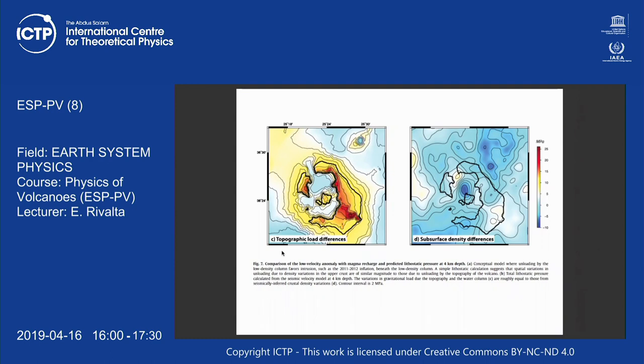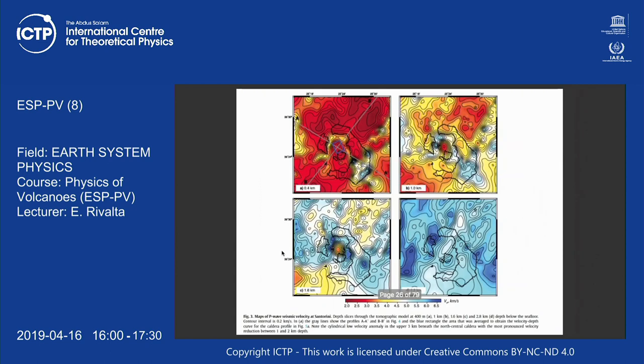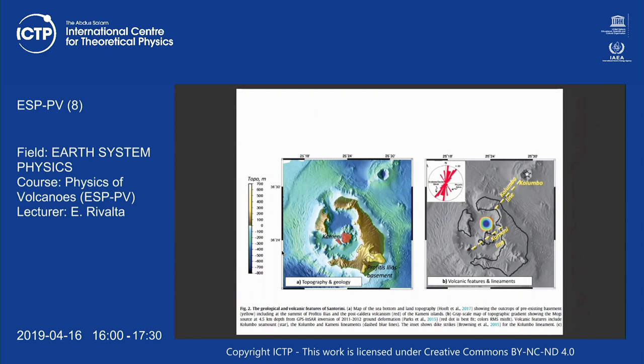So what they argue is that it is very important to check the inner structure of volcanoes, because only by considering both the topography and the inner structure do you have a complete picture and end up with these results. And then you really have a correlation below the point where lithostatic pressure is the smallest and where the magma accumulation is, because you can see in this picture that it's exactly correlated with where magma is stored.